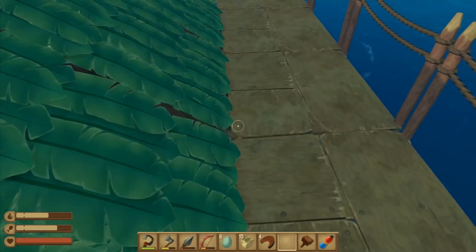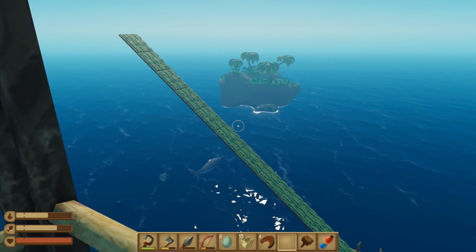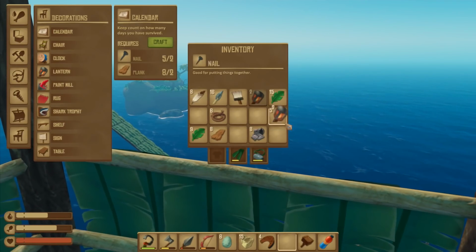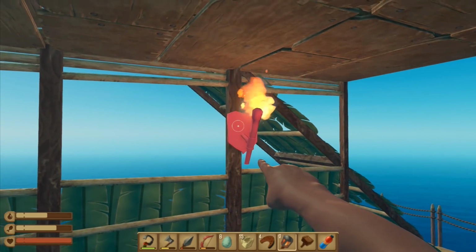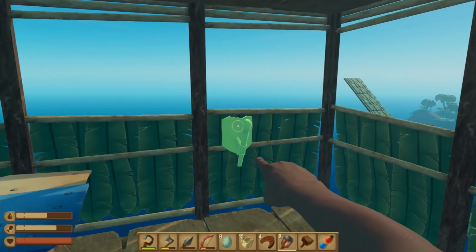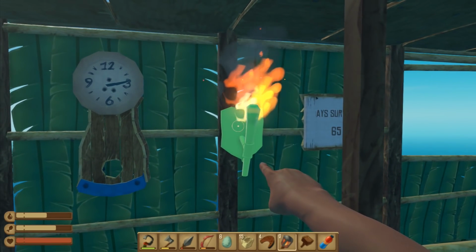So, yes, I will be playing this game with all of my usual policies, in a family friendly fashion. Now, some of you may not like the game. It is a survival game, and some survival games can be quite violent, but I don't think it's any more violent than this one. You know, we're fighting a shark, and it doesn't look great when you're fighting a shark, does it?